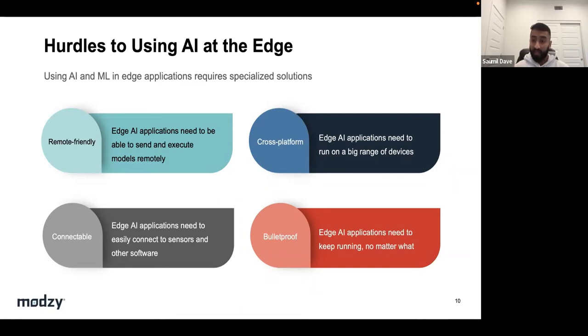And then finally, on the bottom right, as we talked about in the self-driving car scenario, there are many situations where no matter what, those models need to keep processing. And so these are some of the challenges associated with actually deploying AI to the edge. And we feel that Modzy Edge addresses all of these situations. And so I'm going to hand it back over to Brett to talk more in detail about that.